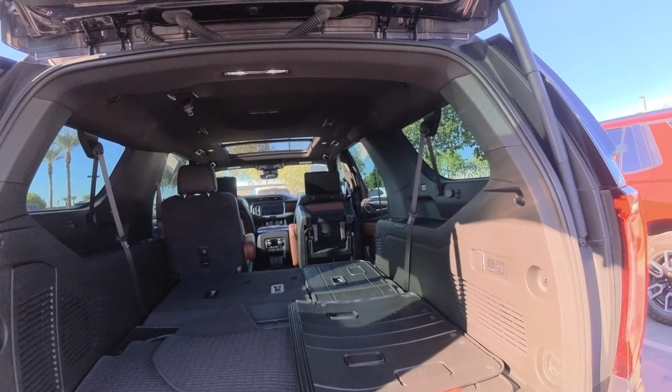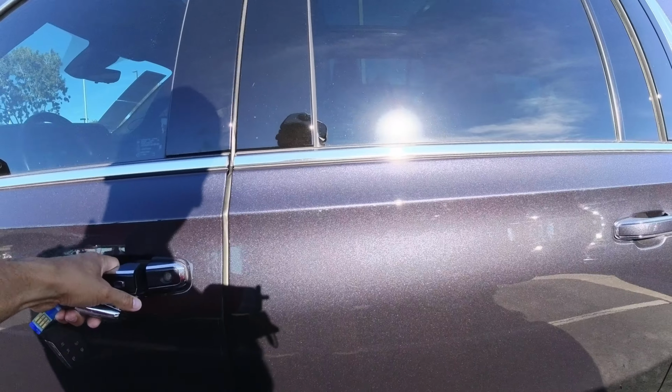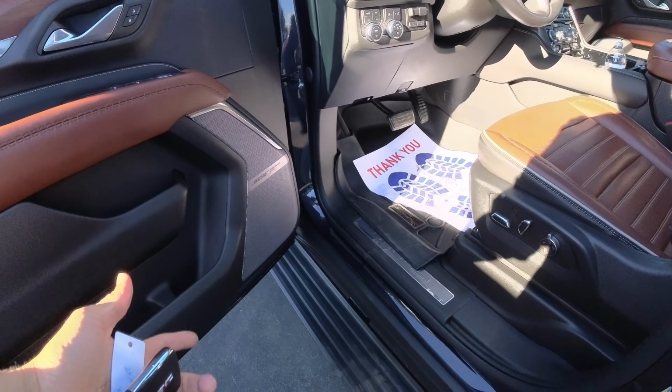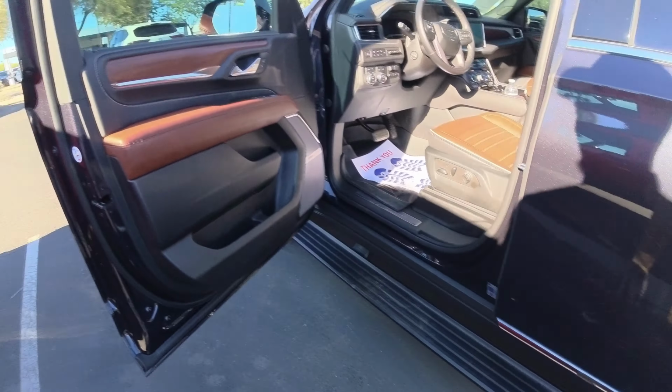You see that? Now, I'm gonna check out the inside, the back seats and everything, see how the spacing is like shortly. And of course, this is probably one of my favorite things, the little step that comes down right there, but that's nothing new these days. These electric steps have been out for years, but I'm just saying that's something you would get for this one right here.